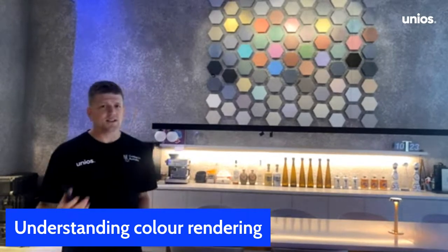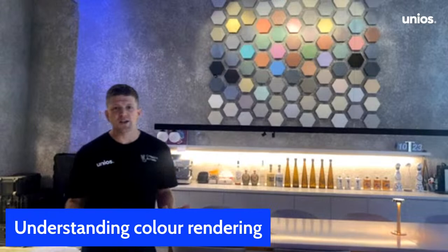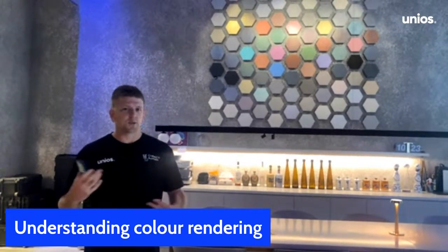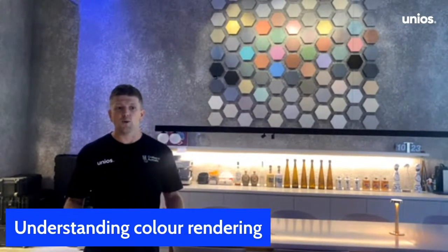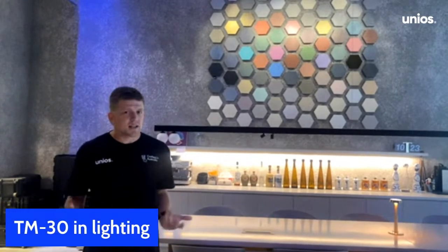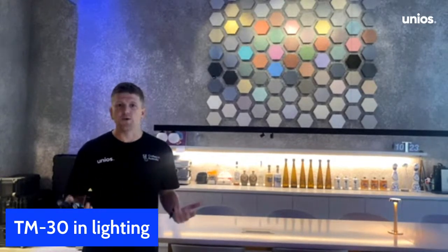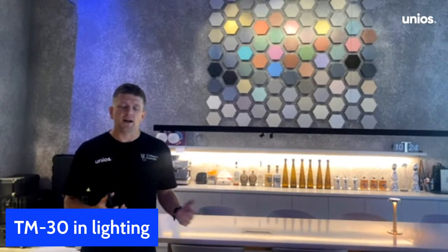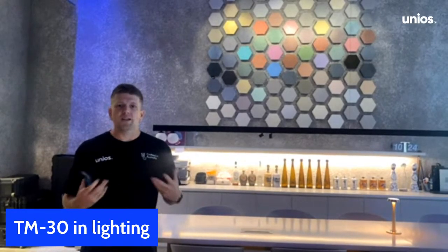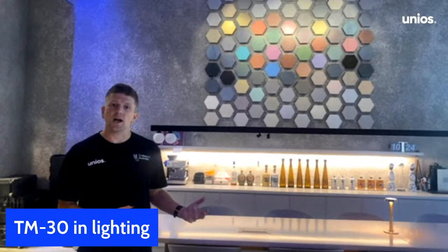Okay, so that's a little bit of a background on CRI. There is also another measurement, which is definitely coming into the market a lot more rapidly now, and that is called TM30. So why was TM30 created? It was created by the IES and some universities in Europe and in America, and they wanted a better way to measure artificial light versus natural light.